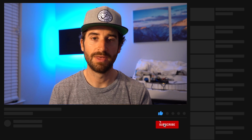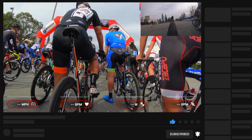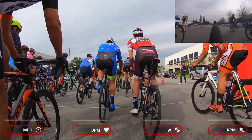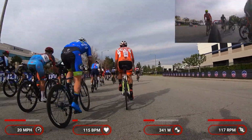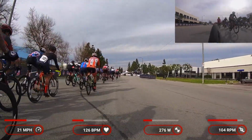But let's dive into this crit. Okay, here we go. 90-minute crit breakdown from my boy Kyle Cooper, one of my athletes. He is a Cat 3. He's jumping in the CBR P123 race. 90 minutes, as I said, long race.